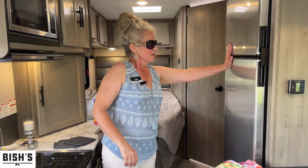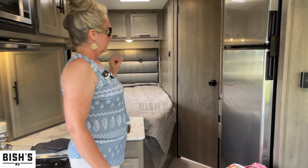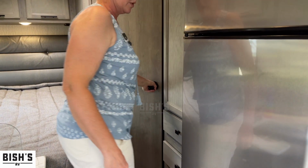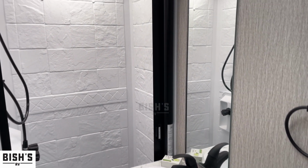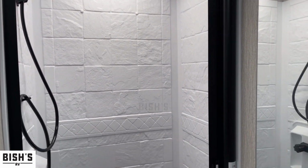And there's a good-sized fridge right here. And I'll let you go by and we'll open up. Actually, you can do some magic with that. I could probably come over here and open the door. Good-sized bathroom with shower.